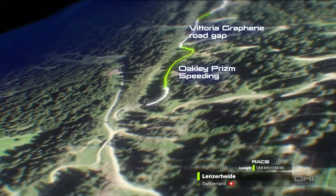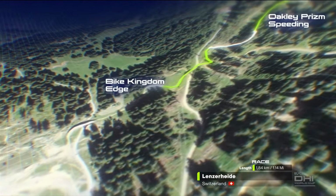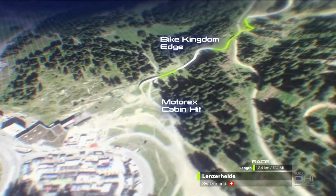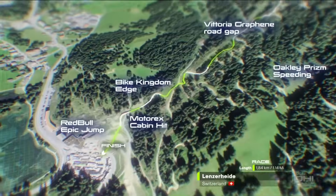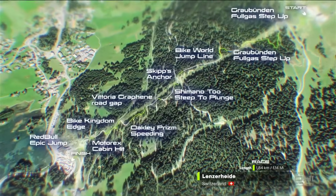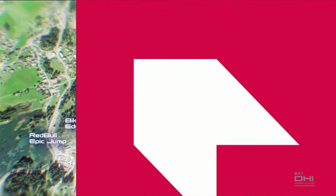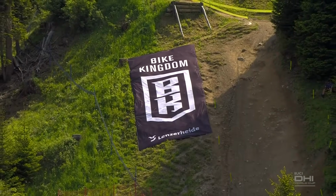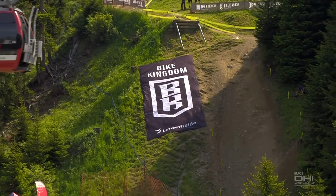Then a road gap, speeding section. And then they start to wind on the speed again for the final stretch. These final two turns, that big left-hand berm and then into a slightly flatter one before the big drop. We saw them being pivotal in the junior racing yesterday, broadcast for the first time. And there is one of those final drops.